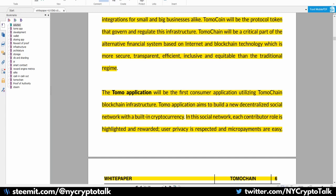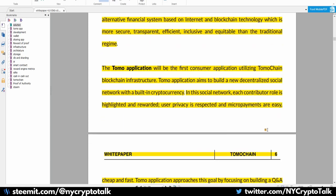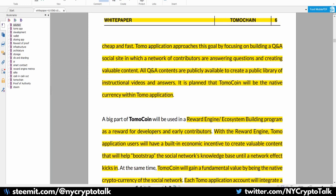It is a social network that allows contributors to highlight and be rewarded for their answers. User privacy is respected and micropayments are easy. The application approaches this goal by focusing on building a Q&A social site, as I mentioned before, and it's publicly available to create a public library of instructional videos and answers. It is planned that Tomocoin will be the native currency within the Tomo application.